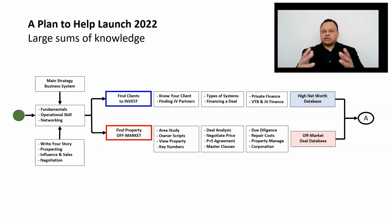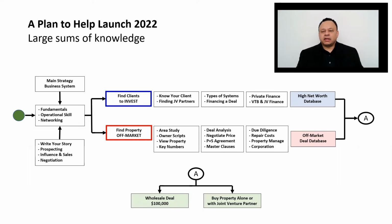It's almost like a dating service, or you're a marriage counselor. So what I'm really doing is bringing the high net worth database to the off-market property. And as I bring them together, either I wholesale the property, in other words, I assign it to somebody else. So assigning or wholesaling to somebody else could mean $100,000 in my pocket without actually buying the property. And I don't have to have a job or credit because I'm actually not buying it. I'm assigning it, I'm wholesaling it.